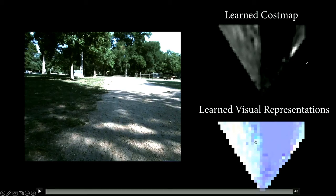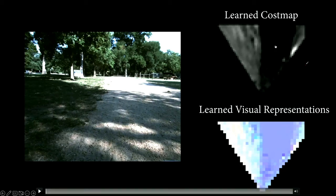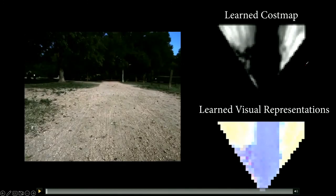On the bottom right is the learned visual representation. It's false color. The different colors imply different representations. This is a cost map. The cost map includes black means low cost, white means high cost, right? So you can see, for example, here, it's able to pick out that the dirt path is visually different than the grass, and it's able to see that there's lower cost, and it is able to continue following this despite, it's not always a hard boundary between the grass and dirt, but the robot's able to cope with this and continue following this trail.